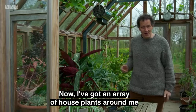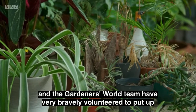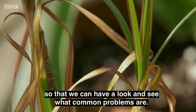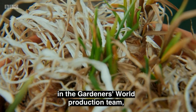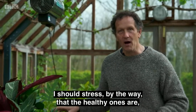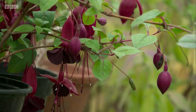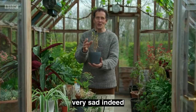Now, I've got an array of houseplants around me. And the Gardeners World team have very bravely volunteered to put up their houseplants, including those that are not doing very well, so that we can have a look and see what common problems are. And the more senior people get in the Gardeners World production team, the worse their houseplants are. I should stress, by the way, that the healthy ones are, of course, my own. No problems ever befall the Don household. Ha ha. Now, this is a classic problem of a houseplant that is looking very sad indeed.